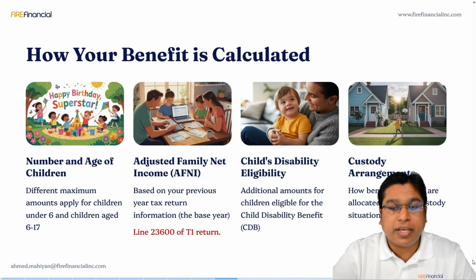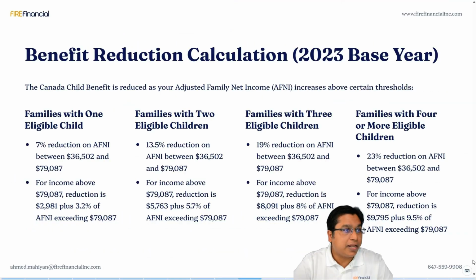So lots of things go into the calculation of the Canada Child Benefit. Now let's take a look at some clawback. The way the Canadian government is thinking here is that some couples make a decent living in Canada, so CRA does not think that they should be receiving this child benefit. They are well off enough.